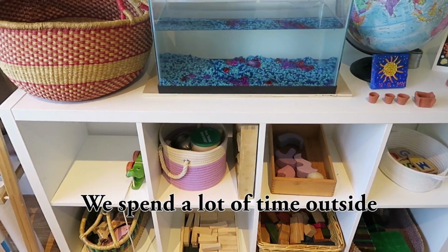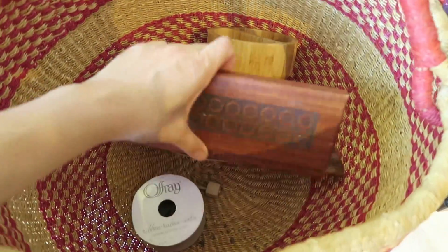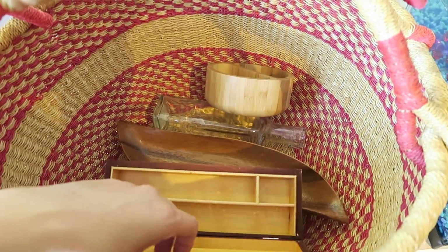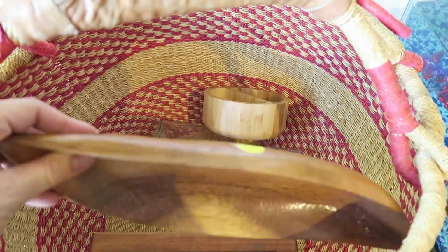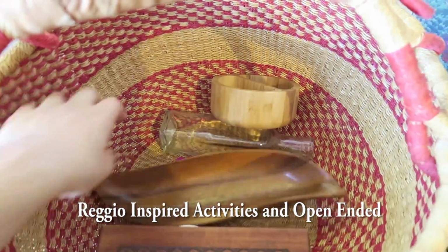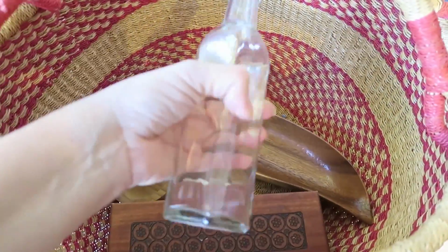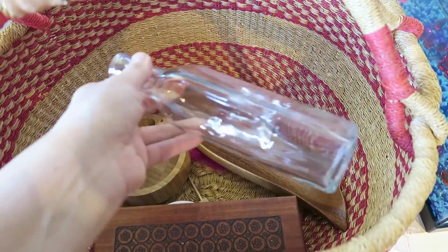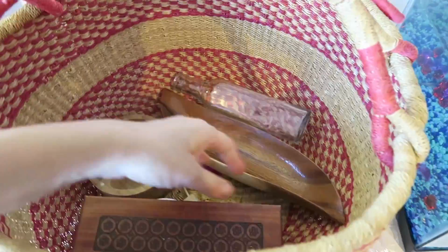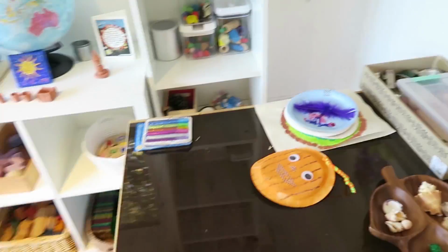We rotate toys. So in here we have this wooden jewelry box, and she does use that. This is another tray, and I use this for loose parts. Another tray for loose parts. This is just a glass bottle. Sometimes I color salt, and we will put it in here, and she pours and does all kinds of cool stuff with it. Okay, so let me show you all the material that she has out.